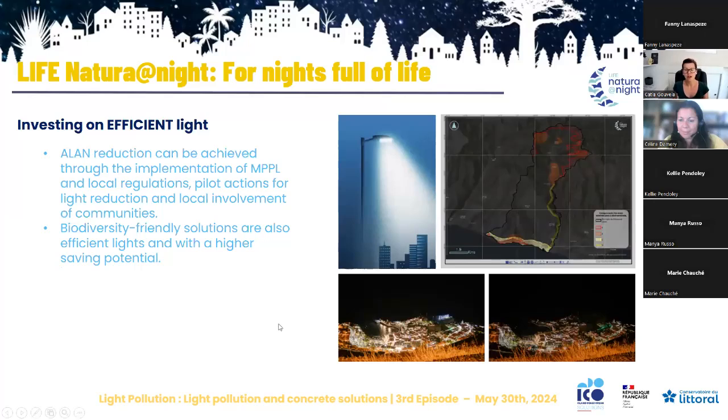Of course, we are dealing with some difficulties relating energy efficiency and other biodiversity-friendly solutions. We are trying to explain that this is a very efficient light with a very high saving potential, and of course, with that, we will be protecting biodiversity. So it is very important, as the majority of the investments now are with the objective of halting climate change and trying to be energy efficient. Of course, putting mitigation and minimization of light pollution on the agenda is one of the main priorities of this project.